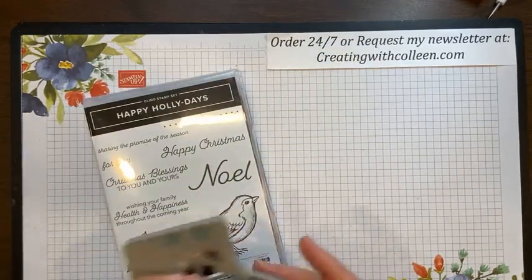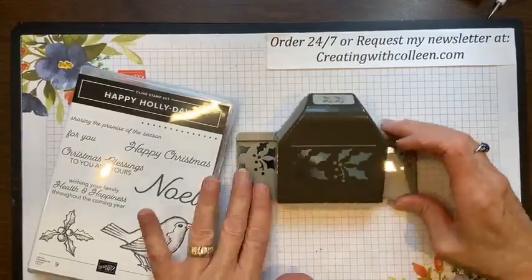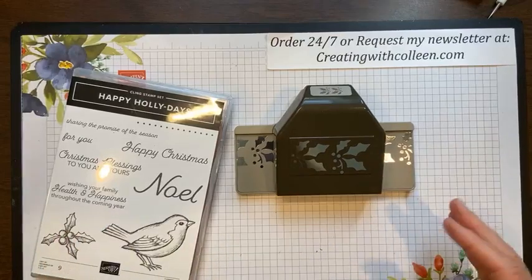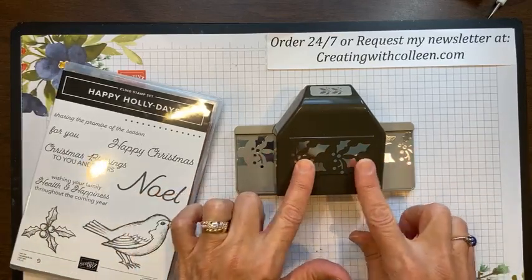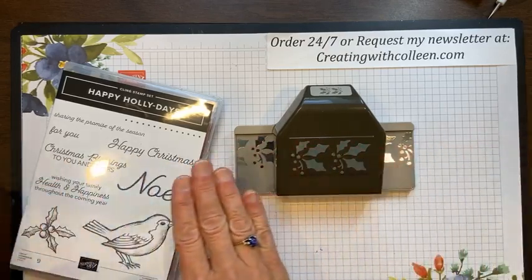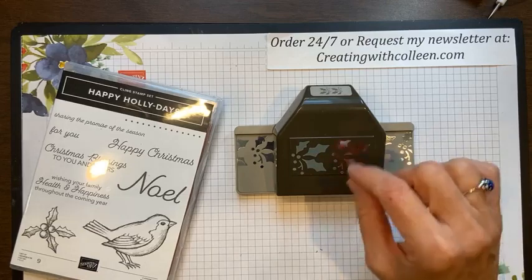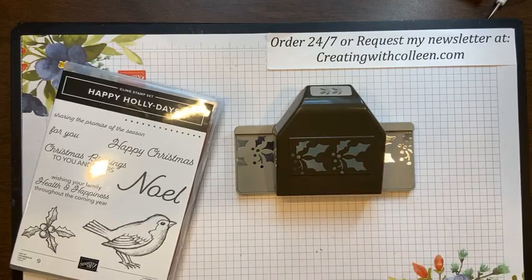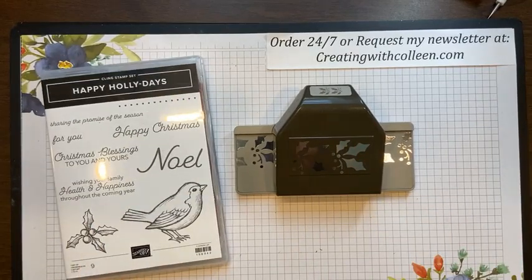Now, if you want to include the coordinating punch that comes with it, this is a great border punch, and it's like a running punch. As you can see, there's a pattern down here. So as you punch your holly, you match it up to your holly leaves on here, and you can go as long as you want. You can make a beautiful border for a scrapbook page, borders for your cards, or accents. But if you want to include the punch in your class, then your class with the cards, the stamp set, the whole 9 yards is only $55.